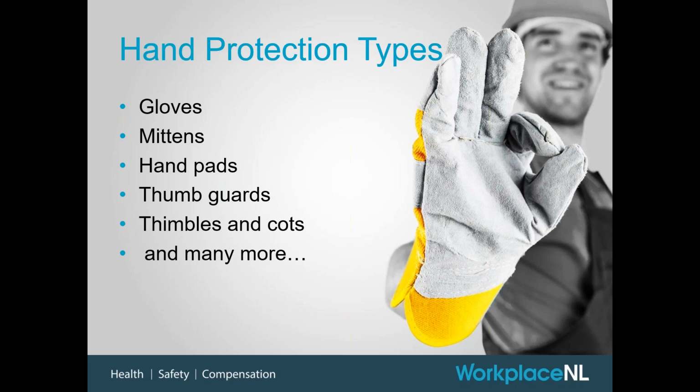Look for the physical hazards, the chemical hazards, the biological hazards, and the potential health effect for skin exposure. You're thinking about things such as dexterity, flexibility, and touch sensitivity. That's going to dictate the thickness and the material that you choose. If you're looking at biological hazards, then you need to be choosing disposable gloves.